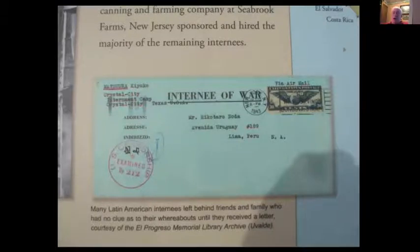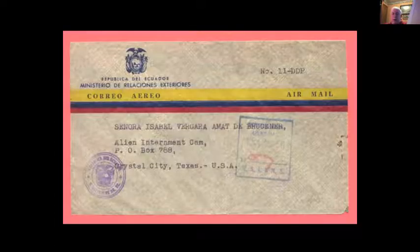All right, this was a censored letter with the official Attorney of War envelope. These can be found on eBay fairly frequently today. Okay, so this is coming from Crystal City, and of course mail went into Crystal City as well. Go ahead, Ray. There you go. This is a letter coming from Ecuador, coming into Crystal City.